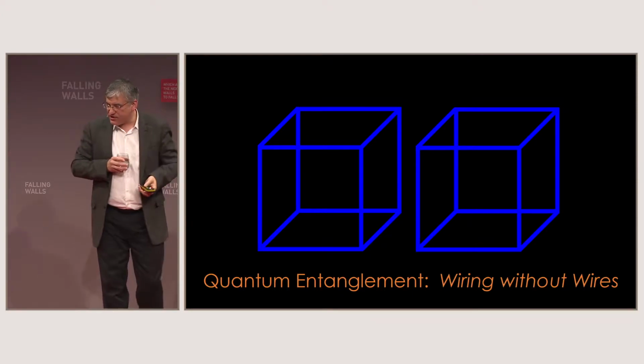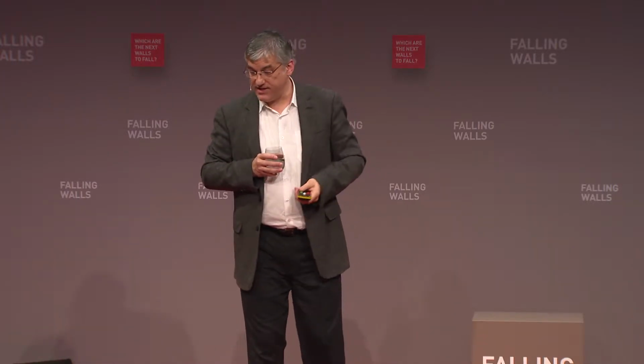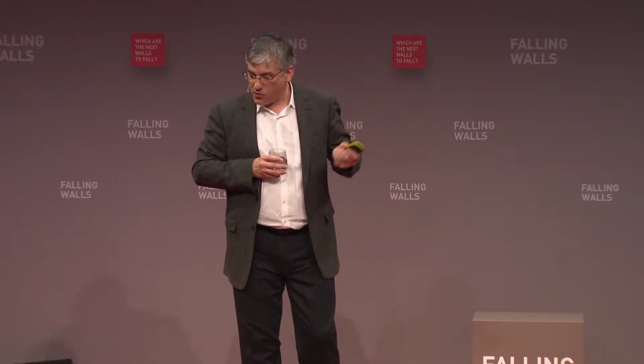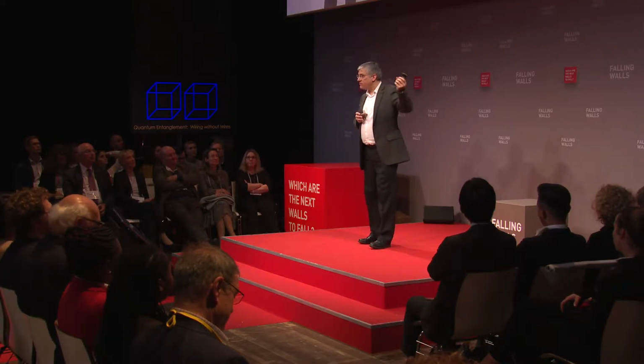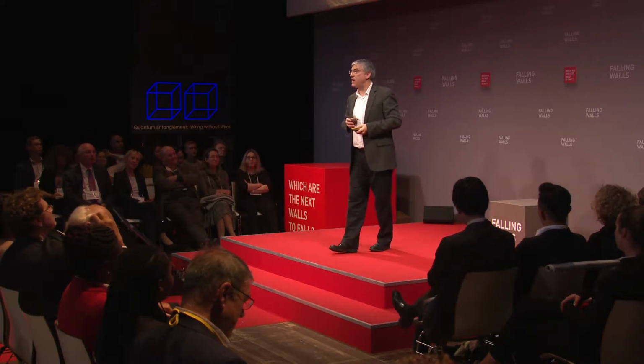So this is an analogy, but in quantum mechanics, this is real, the idea of having entangled connections. I like to say it's wires without wires. And this is why a collection of atoms like I showed, there's no wires between them. We can prepare them in entangled states to do computations.